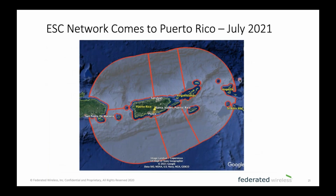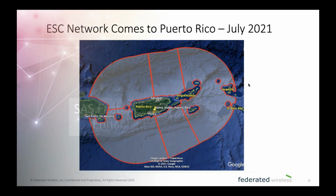And finally, the ESC network is just about fully built in Puerto Rico. So by July, we expect that the full 150 megahertz will be available for operators in Puerto Rico to use. And that's because we wound up putting a number of sensors out around Puerto Rico. So now we can protect that. So that's recent activity, and we're looking forward to be able to provide full spectrum availability in Puerto Rico.